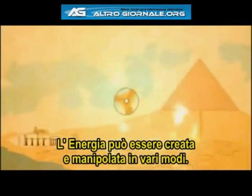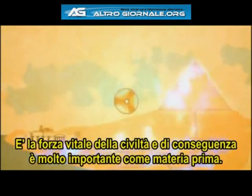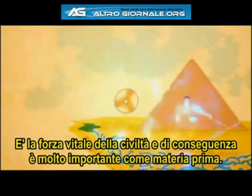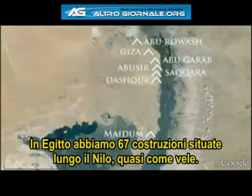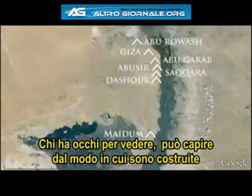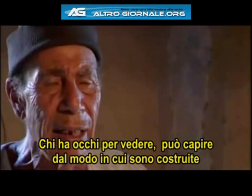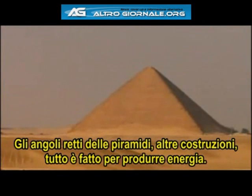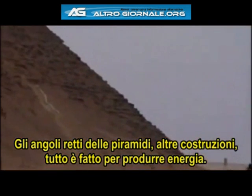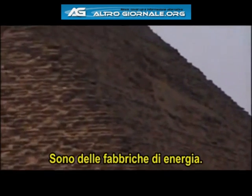Energy can be created and manipulated in many ways. It is the lifeblood of a civilization, and therefore an important resource. In Egypt, there are 67 constructions all along the Nile like sails. And for those who have the eye, they can tell from the shape of that construction, the straight form of angles, that it is a pyramid, a construction for energy, a plant for energy.